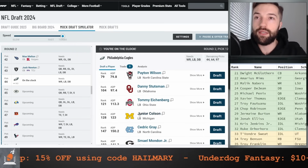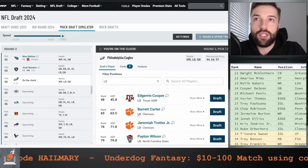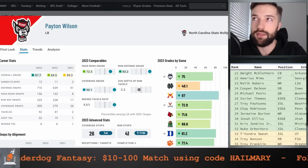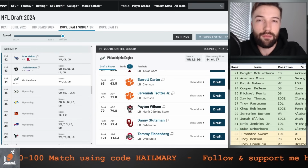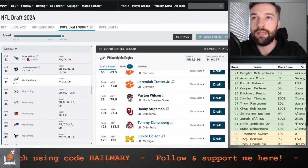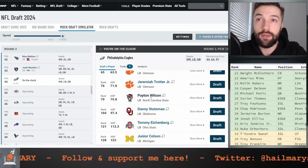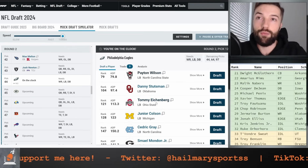For me, I'm looking at Junior Colson here out of Michigan, and there's only one or two really legitimate Mikes. I'm pretty sure you got Danny Stutzman, who honestly might return, but you pretty much got Payton Wilson with injury issues. Don't really think with, unfortunately, the ascension of Nakobe Dean with his injuries, I don't think that we're going to go for an injury-prone guy. Danny Stutzman needs way too much work.